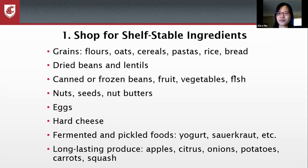They don't necessarily last long, but you can always make banana bread with it if they go bad, or freeze them for later on. And then with vegetables, things like onions, potatoes, your root vegetables like carrots and celery will last quite a long time, and then squash as well, very hardy vegetables. So those are good things to stock up on to plan for the next maybe 2 weeks or so.